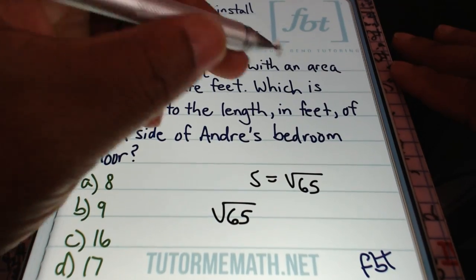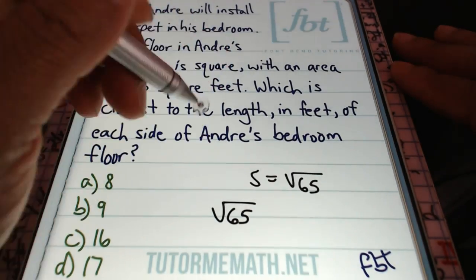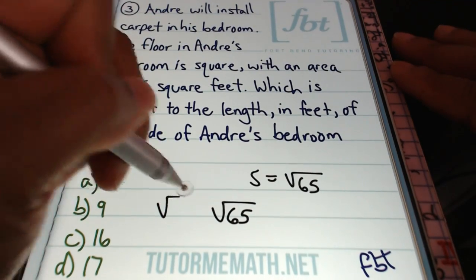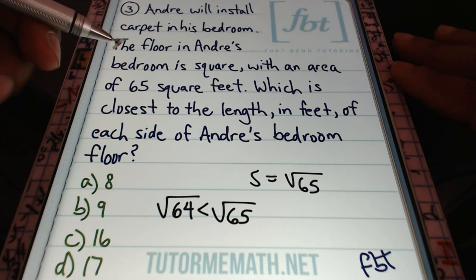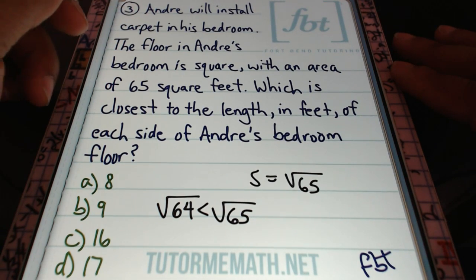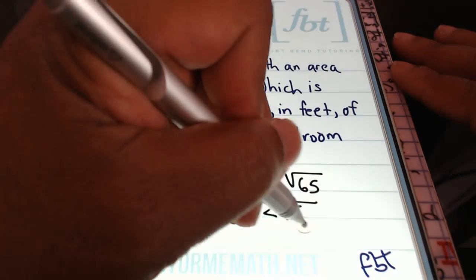We're going to utilize the fact that the closest perfect square to 65 is going to be 64, so the square root of 64, and we know that value will be less than the square root of 65. The next perfect square in line would be 9 squared, which is 81.